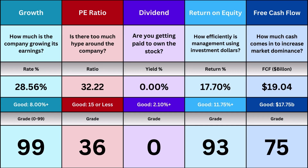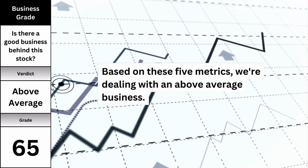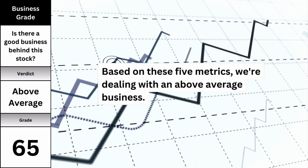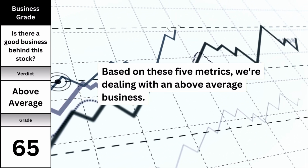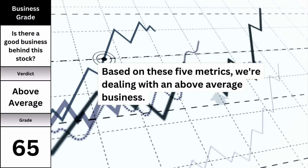Okay, as I said, these 5 metrics we just went over tell me what kind of business we're dealing with. And with that, here's what kind of business we're dealing with behind the stock, and whether the business is good enough to even continue to intrinsic value or move on entirely.